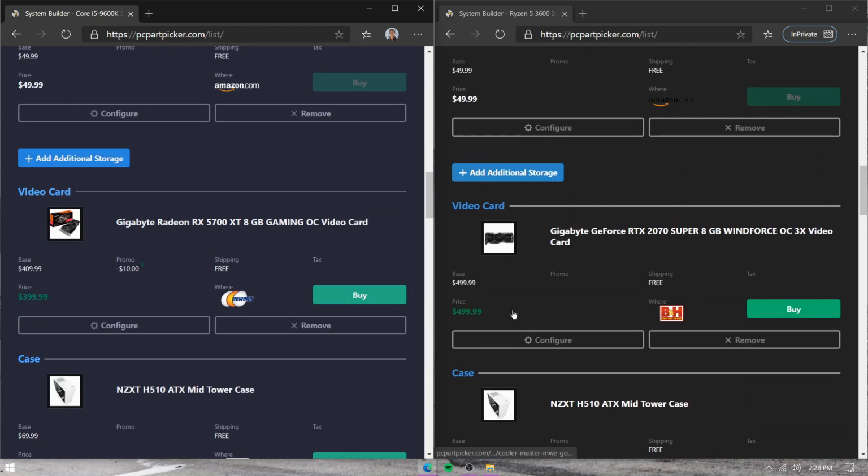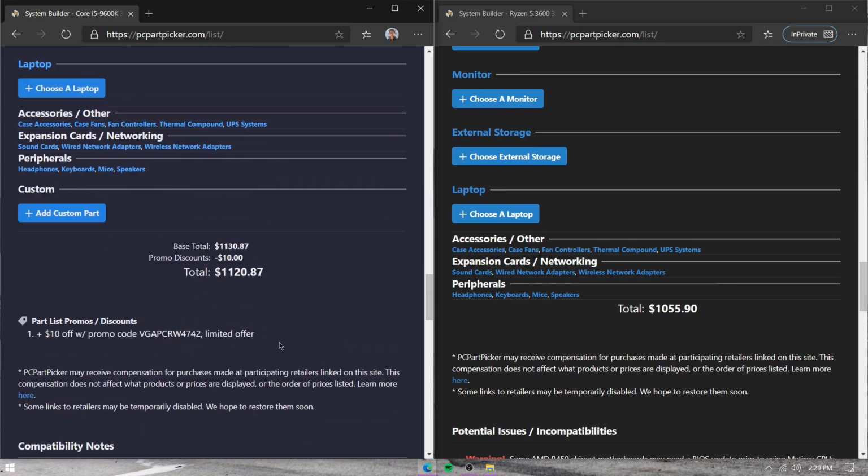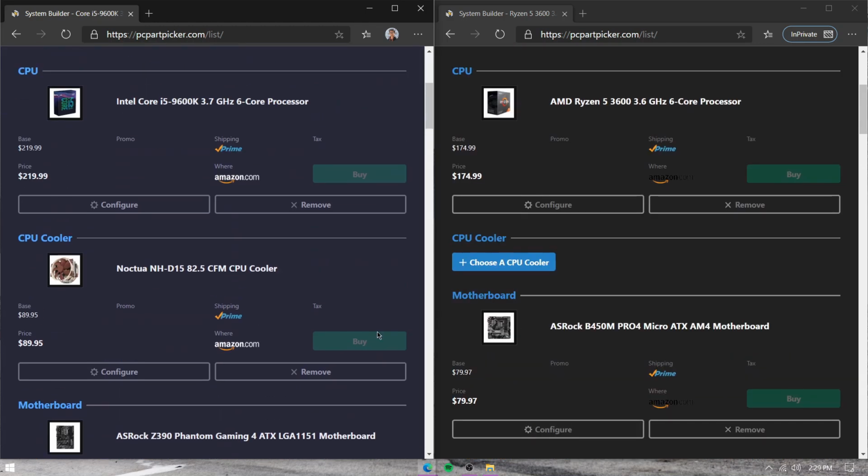For the GPUs, we were able to get the 2070 Super from Gigabyte with a 3 fan cooler, which is relatively more stable in terms of drivers when compared to the Radeon RX 5700 XT. So with the Intel build, we have slightly crossed our $1,100 mark, whereas with the AMD build, we have saved about $45. Let's talk about the pros and cons with both the builds.